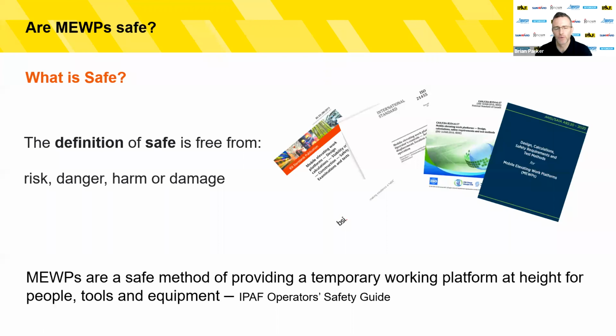Looking at some of the incidents, we often refer to this as the root cause of some of the incidents, and that's how some of the campaigns that IPAF look at later in the year examine the root causes of some of the incidents. MEWPs are well designed, built well, as we've just seen an example there from one of our manufacturers, rigorously tested and researched.